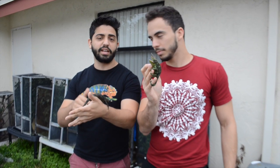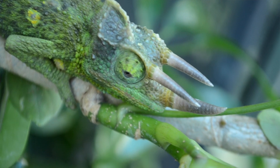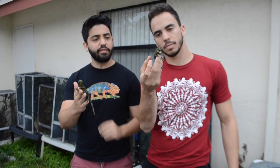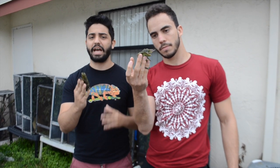These guys don't need it as hot as a panther or a veiled chameleon. You want them in the low 80s at a hot spot. And they don't get very big. This is a medium-sized Jackson. Some of the bigger ones are going to push 11 or 12 inches, absolute max.